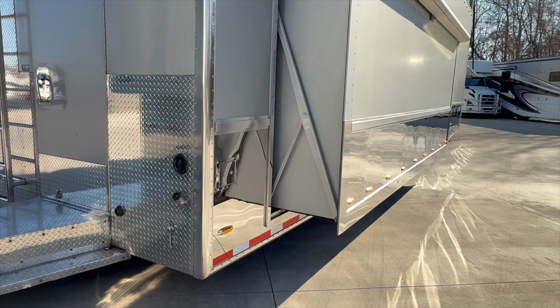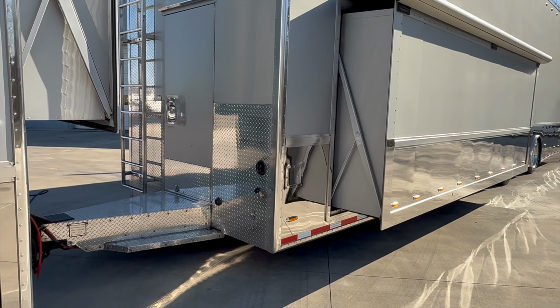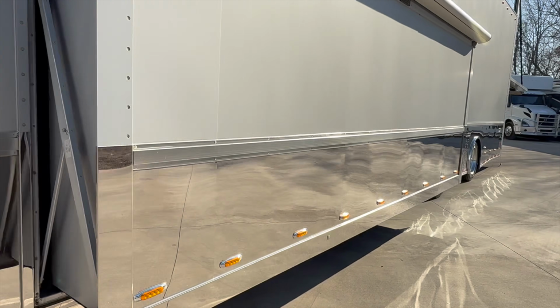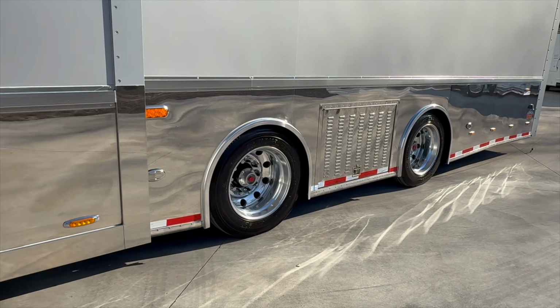Trailer's 40 feet long, has a slide. It's a hydraulic liftgate trailer. So you can see the ladder over there, full walk-on roof. So the roof is a one-piece aluminum roof. Again, big slide out, probably, I'm going to say that slide's every bit of 14 or 15 feet.